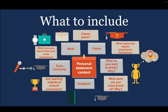For example, you could be currently in a waitress job or a waiting job. Don't feel like you have to try and link what you do in that job to your degree. You can talk about the transferable skills that you've got from that job instead. Equally, if you've got really relevant work experience, then we definitely want to hear you talk about that in your personal statement.